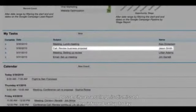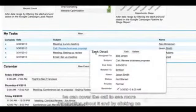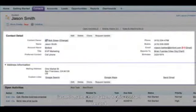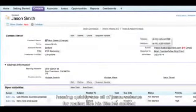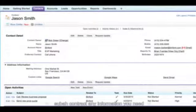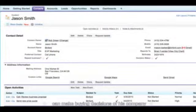Bob sees that he has a call with Jason Smith from Binford set up today. He can hover over the call to see more information about it, and by clicking on Jason's name, he's taken to his contact record. Here he can quickly see all of Jason's key information, like his title, his contact numbers, and who he reports to. Salesforce is easy to customize, so Bob can track any information he needs, like whether he's done business with Jason before, or if Jason is a person who can make buying decisions at his company.